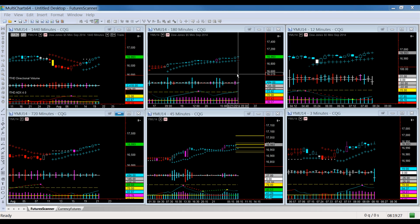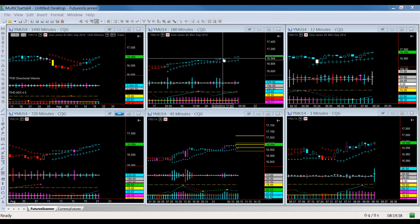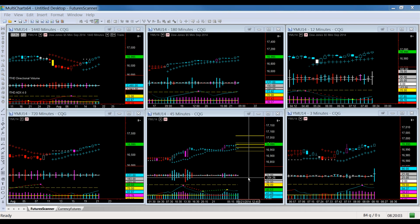Yes, no, maybe. Okay. So my anticipation is we could get a magenta peak, could be the operative word there. Do you see any signs of the magenta peak? Well, we do have some divergence, okay? When you look down to the 45-minute, you can see that right now it's right in between these zones, okay? So could that offer resistance for price to come down? Yes, it could, okay? I'm not seeing it yet, okay?